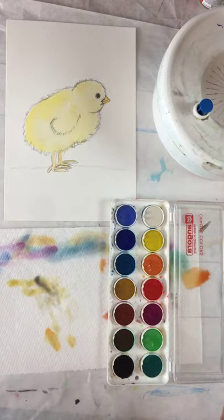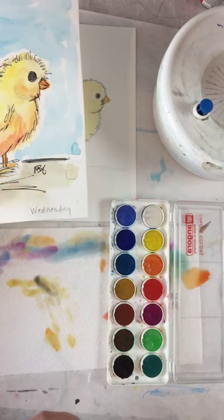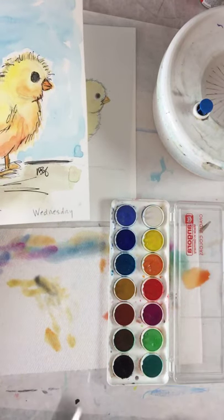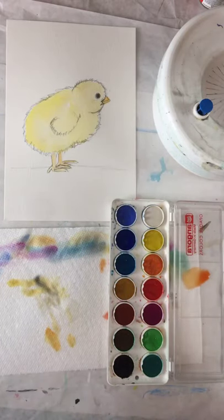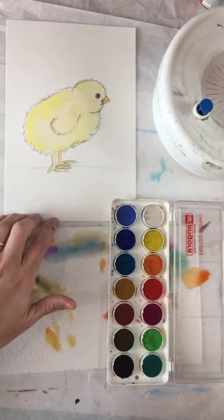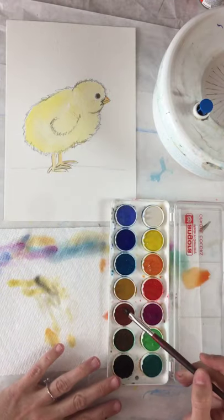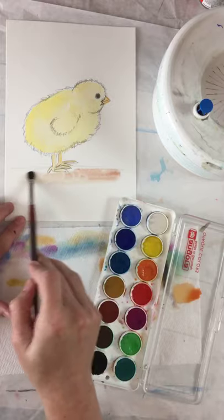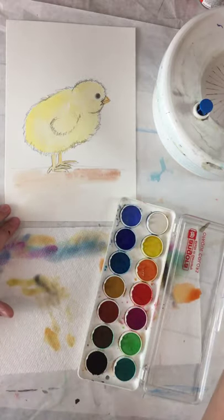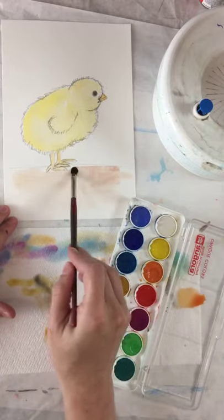So we are going to continue and we are going to work on the bottom and the background next. And I want us to try to not have a lot of water on our brush at the same time. This is a big lesson in controlling water, right? So I'm going to make some dirt down here because, you know, chickens like dirt, or they're in dirt. So I got some brown. I don't have a lot of water on my brush. I'm not really caring what it looks like. And I'm just putting it down here.